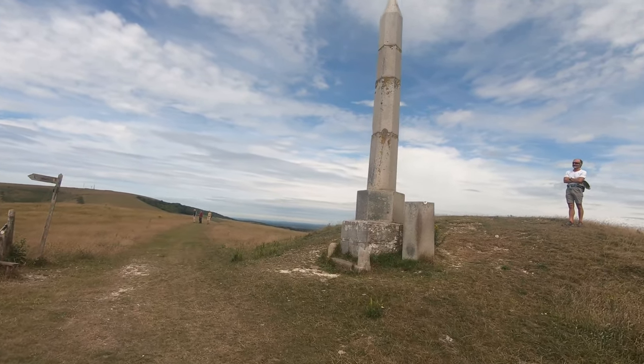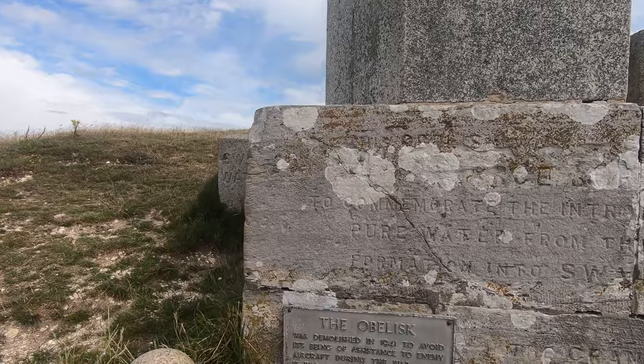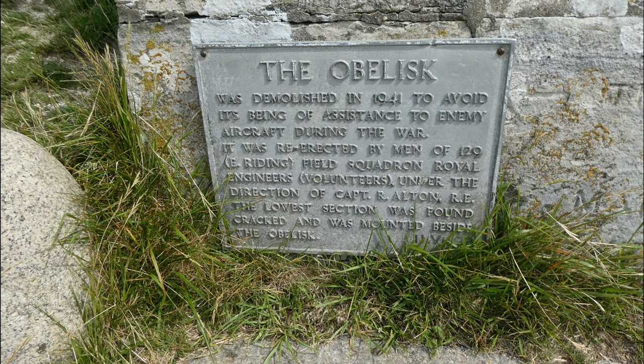And here we are, in the middle of nowhere, we find an obelisk. So why is it here? The obelisk was originally erected in 1892 and commemorates the provision of a new supply of drinking water for Swanage. So now you know. As you can see on the plaque, the obelisk was dismantled during World War II because enemy bombers were using it as a marker point on the way to drop their bombs on the cities in the Midlands. It was re-erected in 1973.